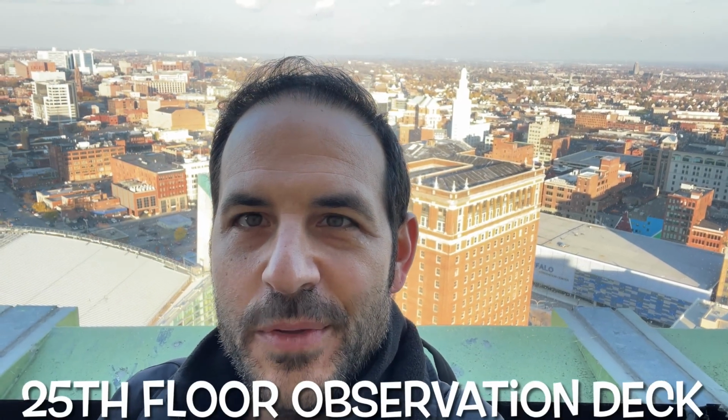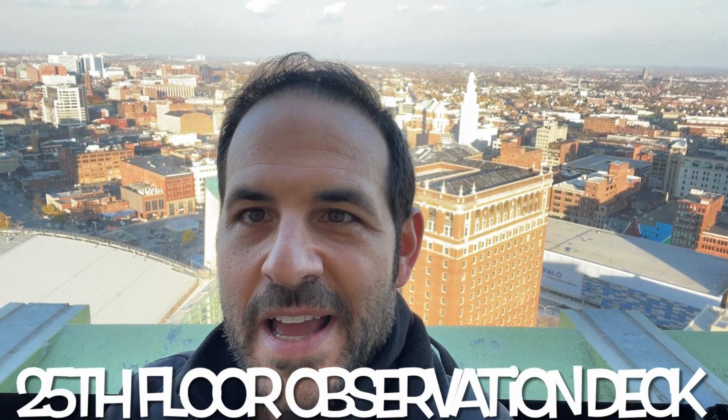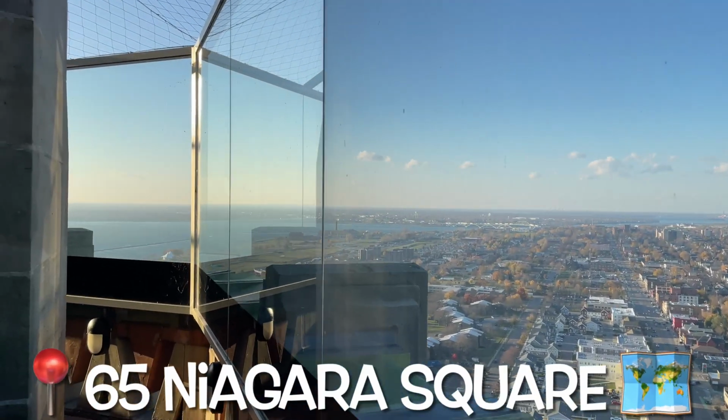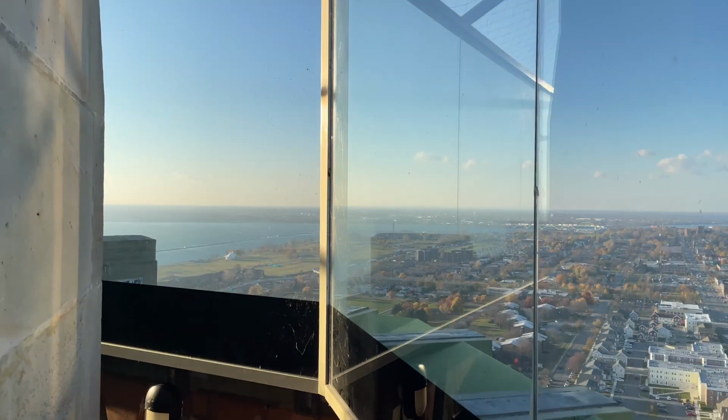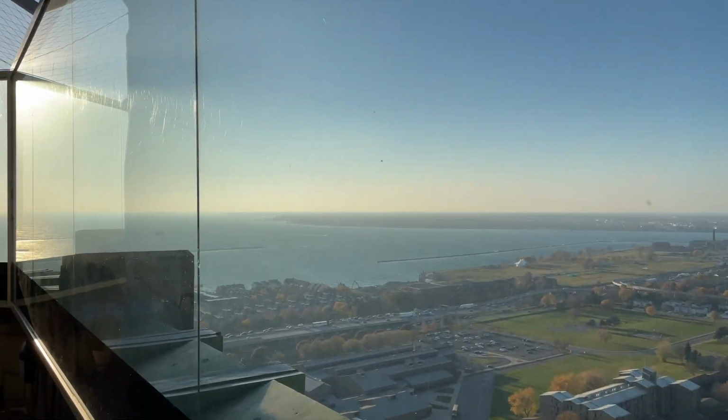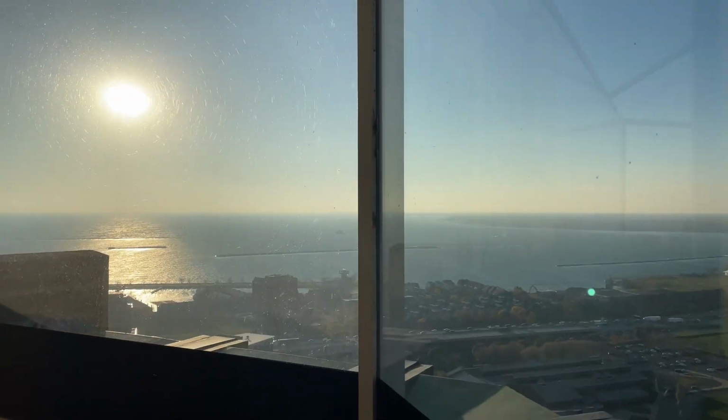If you're looking for a 360 view of Buffalo, head to City Hall before 4 o'clock, go through the security screening, take the elevator up to the 25th floor, and you'll have a 360 view from over 300 feet high of the city. So it's a little bit tight up here, but you are protected from the wind by these screens. And then you can see Lake Erie off in the distance. And this is a great place to watch the sunset on Lake Erie.